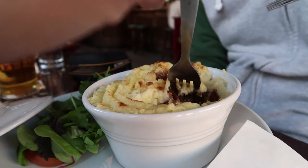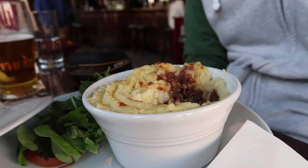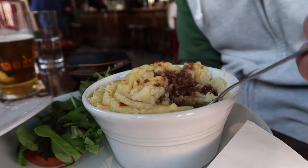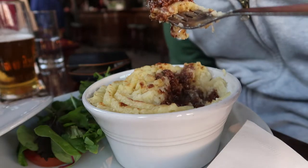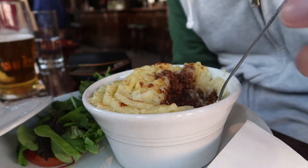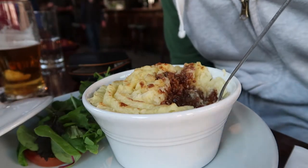It's like beef. I had to convince her to try it because she doesn't like to eat lamb. And I think her exact words after trying this was, "Why does it have to taste like beef?" You know, I think this dish might have changed her mind about eating lamb. I'm very satisfied. I love it.